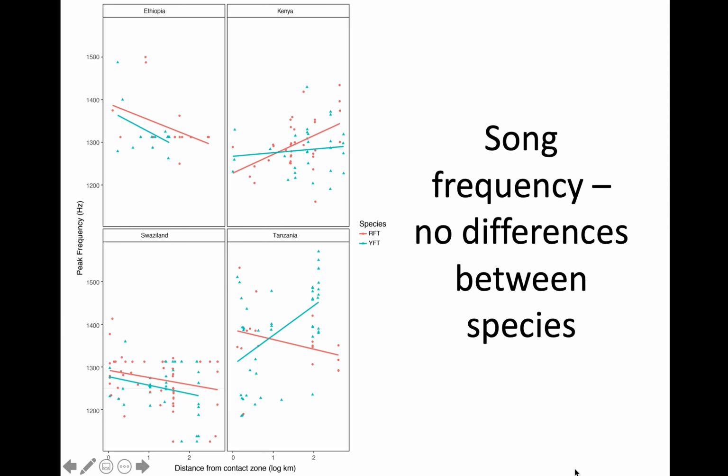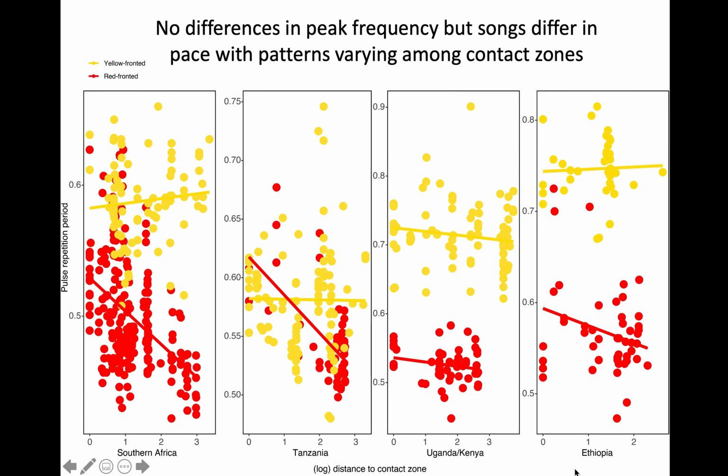Very briefly, in terms of frequency, there are no differences between the species. They overlap throughout as we go in each of these panels from the right in allopatry towards the left to the contact zone. And while there are no differences in peak frequency, songs do differ in pace, with patterns varying among contact zones. So if we look at the right panel, we can see that in allopatry, they're quite different in pulse repetition period, but as we go towards the contact zone, we find a lot of overlap in song pace.